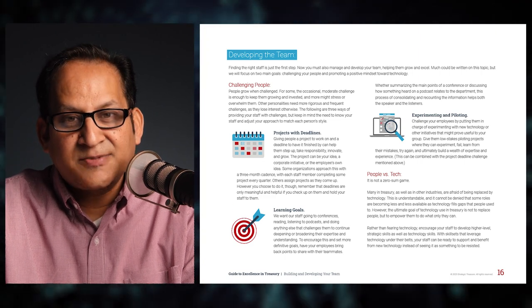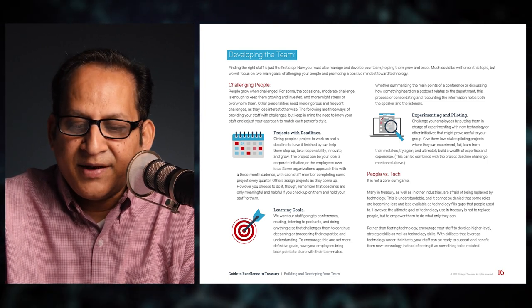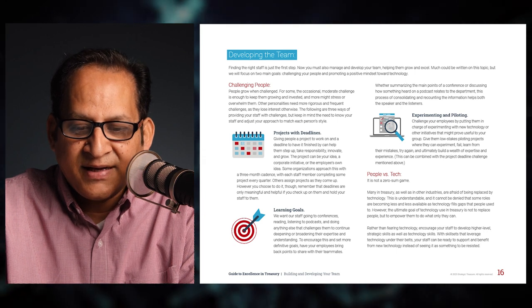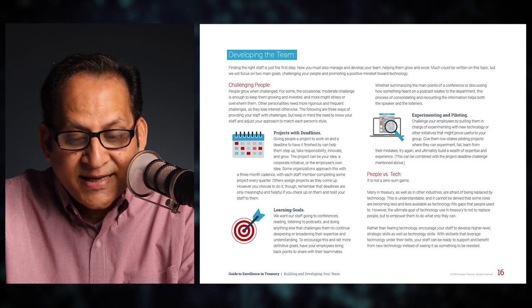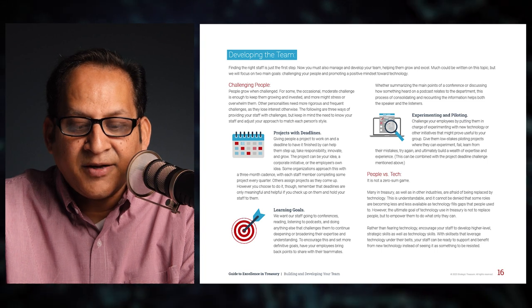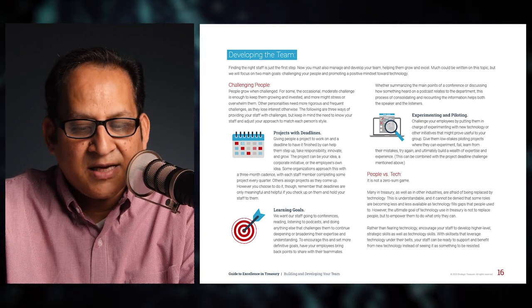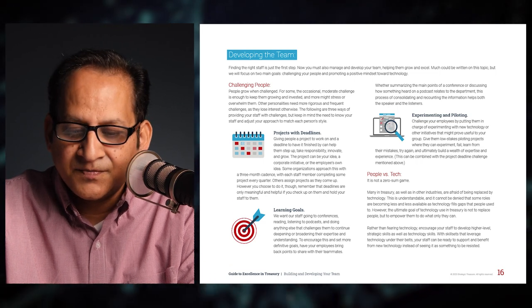C. Experimenting and piloting. Challenge your employees by putting them in charge of experimenting with new technology or other initiatives that might prove useful to your group. Give them low stakes, piloting projects where they can experiment, fail, learn from their mistakes, try again, and ultimately build a wealth of expertise and experience. This can be combined with the project deadline challenge mentioned above.